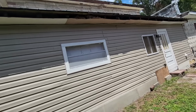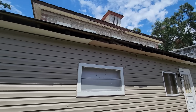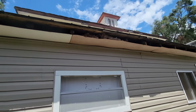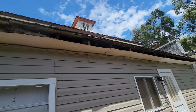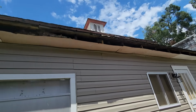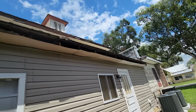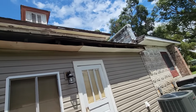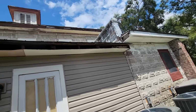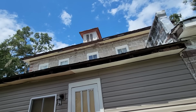I ripped it all off. I'm going to reinstall new fascia, new soffit all the way down. They used, as you can see, I don't know if you can get a good close-up of this, how bowed it is and how wavy. They used Luan plywood for soffit, which you can't do. It's just not thick enough, and it gets moisture damage, and it just starts to bow and wave, and it's ridiculous. So I'm going to rip all that down, and we're going to redo the entirety of the soffit.